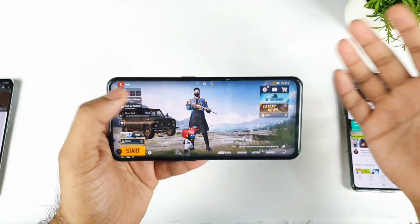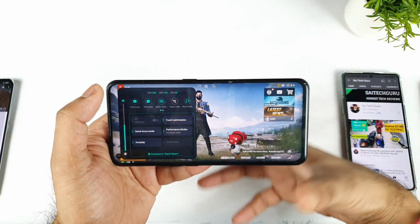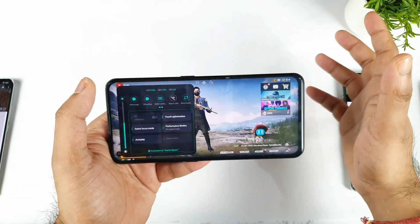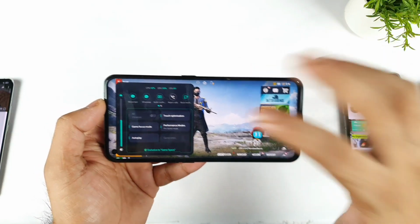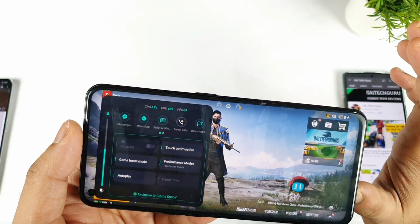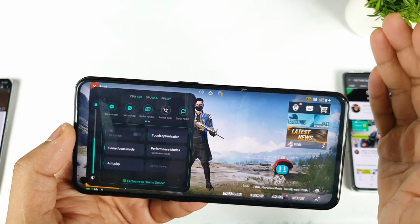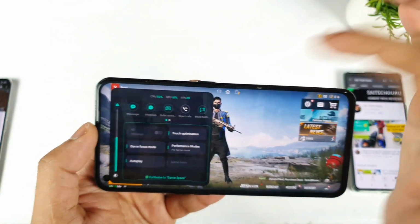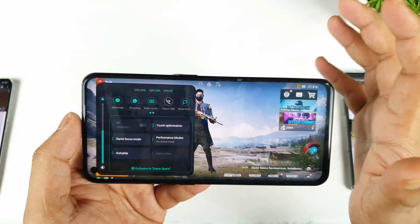Again, we need to wait for some hours, maybe close to 8 to 10 hours, to get the 90 FPS working. It's totally confusing for a lot of users, and I'm not sure why it's happening. But in my unit, I was able to get the 90 FPS. It's maintaining consistently. Even if I don't touch the screen, the 90 FPS is maintained. You can clearly see here, there's no problem for me.